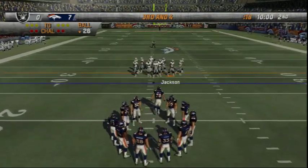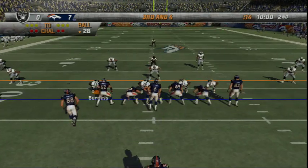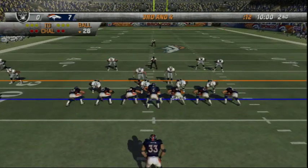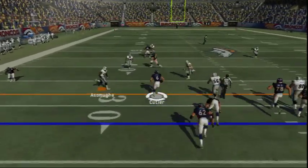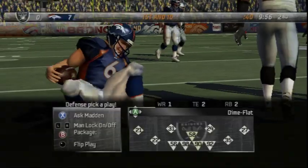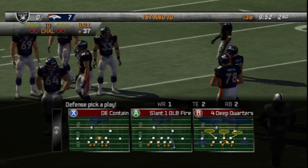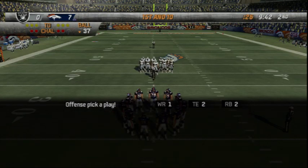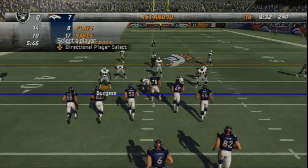3rd and 4. Ball on the 28-yard line. Woods, the lone setback, looking for room. Nice play fake. He'll keep it. Number 58 is there on the stop at the 37. So he scrambles his way past the first down marker. Now, he's not shy about taking off if he doesn't see anything. And you can see why right there. That was a heck of a run.